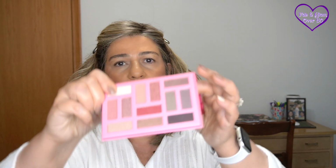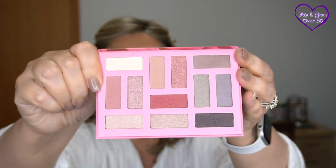All right, I bought 2 eyeshadow palettes. They're both from Essence. I think they're new. This is Out in the Wild. If it's not new, it's new to me. And this is also Out in the Wild. So I guess that's the collection. Pink and green. I'll show them both to you. Here's the one with the pink cover. Pretty colors. This is more of a neutral, if you like neutral.